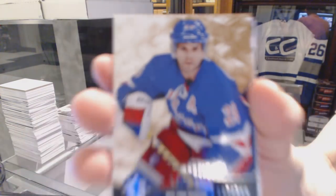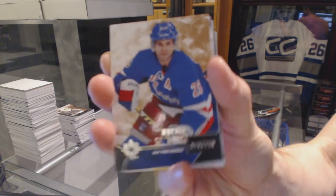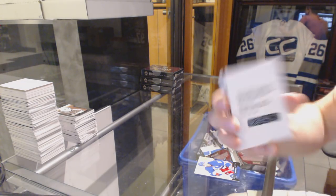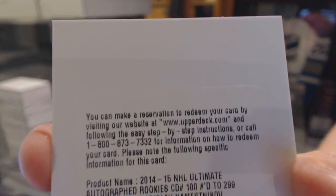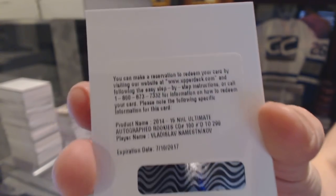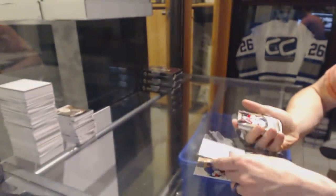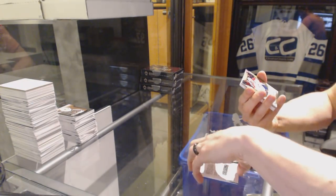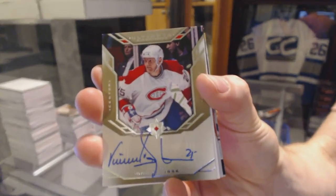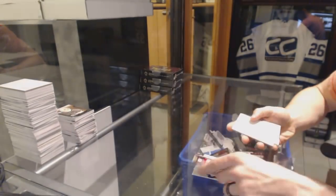All right, box seven. Base card numbered to 299 for the New York Rangers, Martin St. Louis. We've got a redemption for a rookie auto numbered to 299 for the Tampa Bay Lightning, Vladislav Namestnikov. Rookie auto of 299. We've got a retro Ultimate Signatures for the Montreal Canadiens, Nathan Beaulieu. Ultimate Signatures for the Habs.